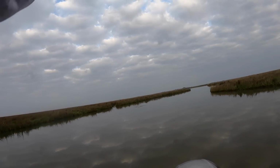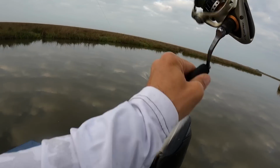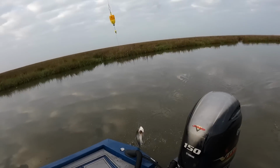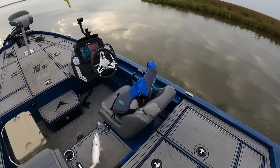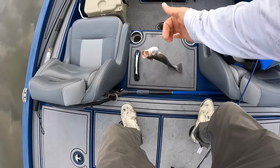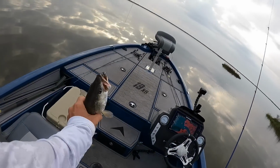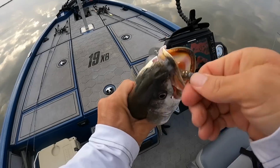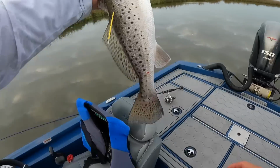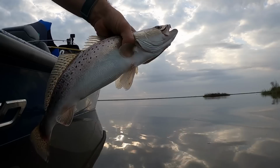Oh, there's a fish. That's a speckled trout. Oh my goodness, look at this trout. Beautiful fish. All right, dude, hold on. There we go. I'm gonna get this out of your mouth and send you on your way. Man, that's a beautiful trout. Catching them in the marsh in the springtime, and he will be swimming again.